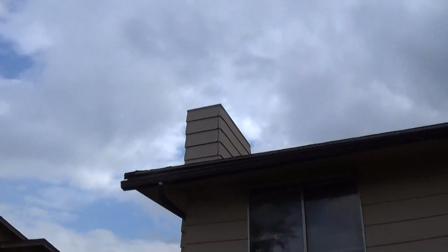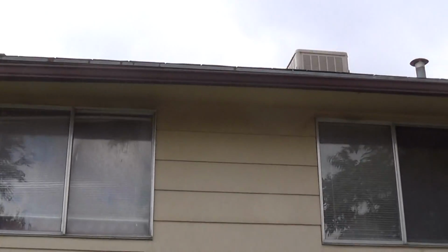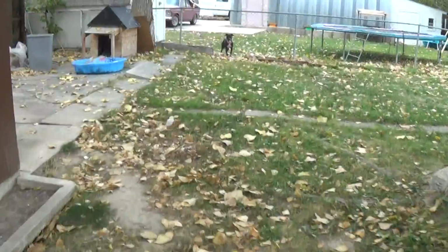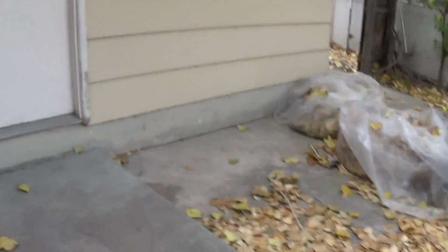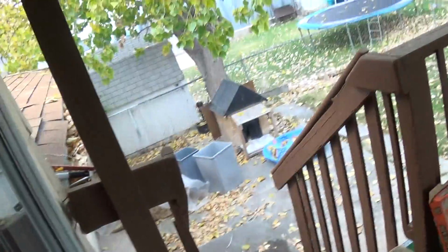That gutter is starting to come down here on the back side. Downstairs.